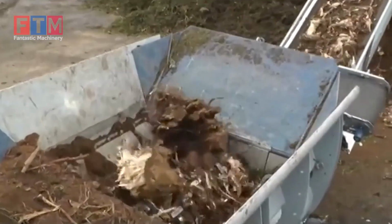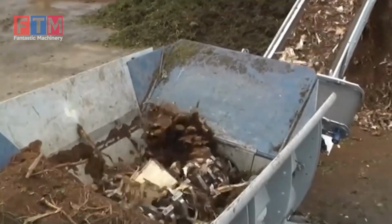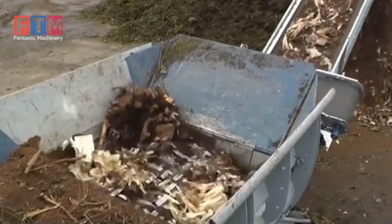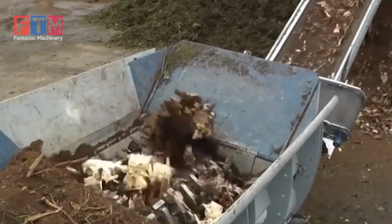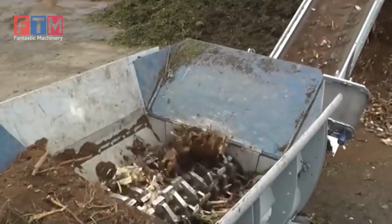In the realm of land management machinery, the URACO Predator Shredder stands out as a reliable, efficient, and eco-friendly solution for biomass production and land regeneration.